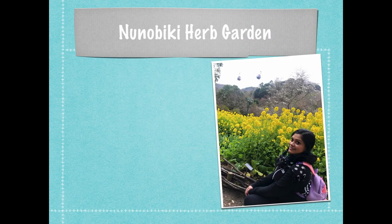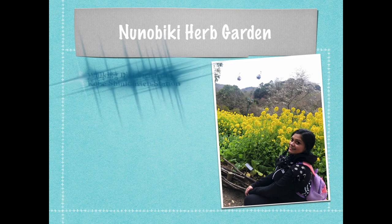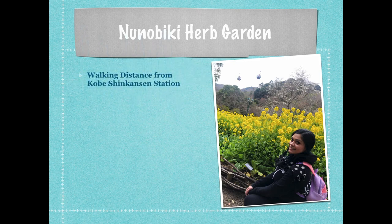The Nunobiki Herb Garden is located in the Kobe region, and it's walking distance from the Shinkansen station, or the bullet train station, at Shin Kobe. And you will get off, walk around, take the ropeway all the way up to the top of the mountain, and then you have two options.